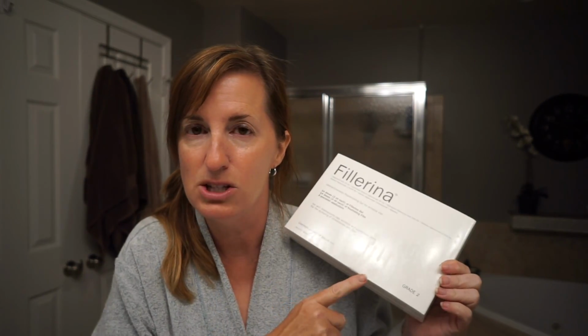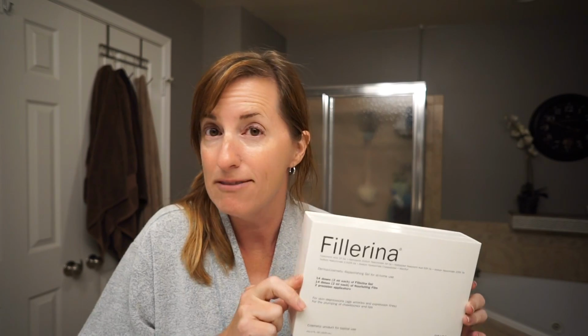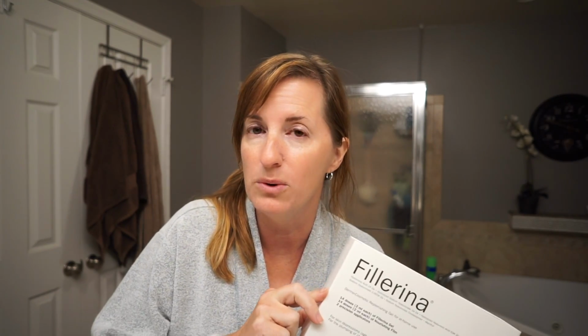Now, I don't need a lot of plumping. I don't have a lot of deep lines, but I have enough that I want to do something about it. So I decided to go with grade 2. That was his recommendation as well. Now, it's called the Facelift without surgery. And I thought if I'm going to try it, I might as well bring you along for the ride. So this is supposed to be a 14-day treatment, and this is day 1. Consider this the before. I'm going to show you how to apply it, and then I'm going to show you how I look in 14 days.